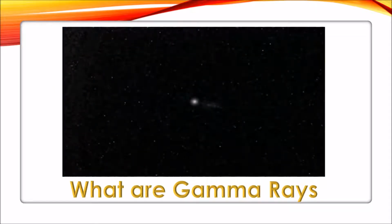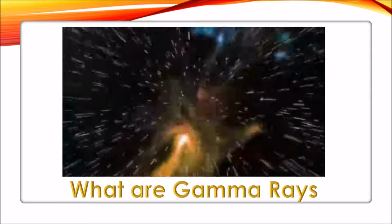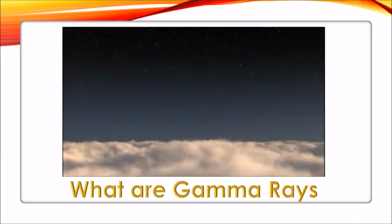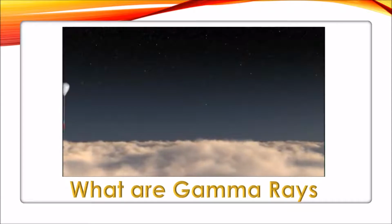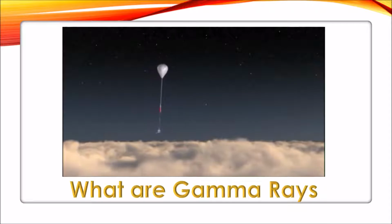Created by the hottest, most violent, and most energetic objects and events in the universe, gamma rays travel across vast stretches of space, only to be absorbed by Earth's atmosphere. Scientists had no way to detect and study gamma rays from the cosmos until high-altitude balloons and rockets carried gamma ray sensors above the atmosphere.